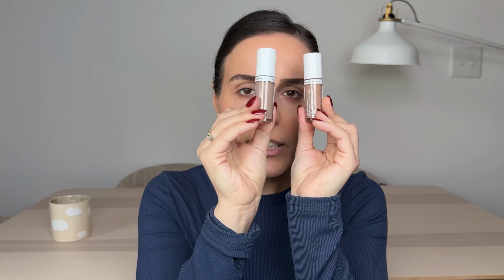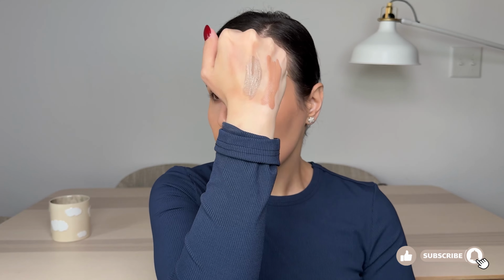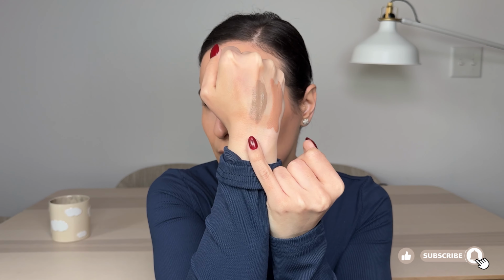Oh, here it is. I knew I had this. This is the color Fair. This is Fair Light. This is Fair. The Fair one was a bit more gray. This is Fair. This is Fair Light. Fair Light looks a little bit more like a bronzer than the Fair shade, but since I have a very warm foundation on, that's why it doesn't show up on my skin.